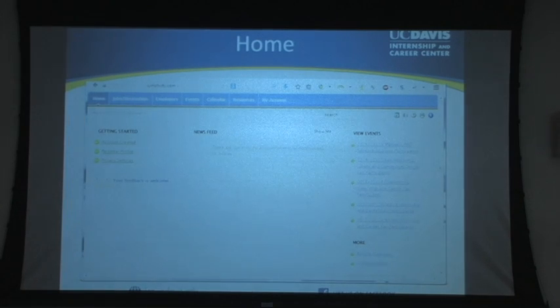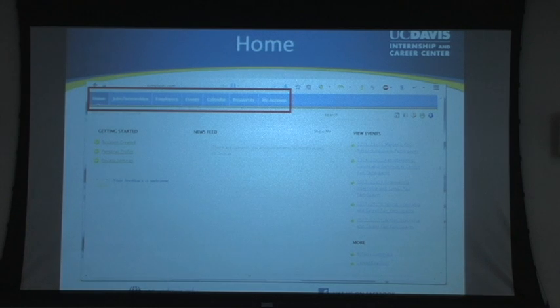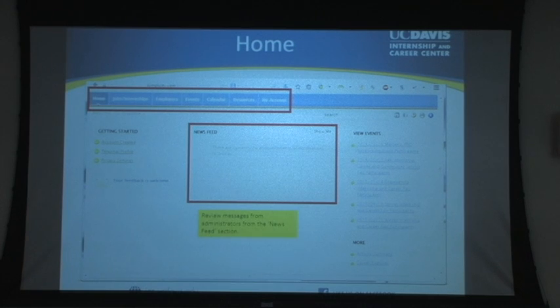Once you log in, this will be your home page. Up at the top, you'll have the system's main menu bar. This is how you'll get to the different parts of the system. There's the news feed section, which will have messages from the administrators. And then there's the feedback links. So if you have questions, comments, anything you want us to know about, use the feedback link. It'll send us an email and we'll reply back to you.